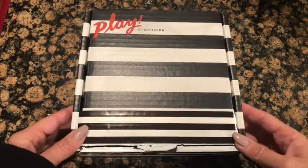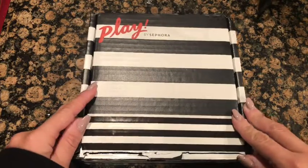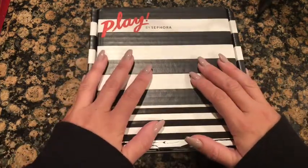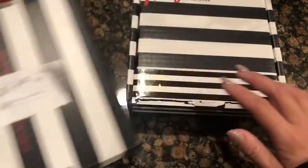As you can see, I have a Play by Sephora box here. Now this is for January. This is a replacement box. I do have the original that they sent me right here.